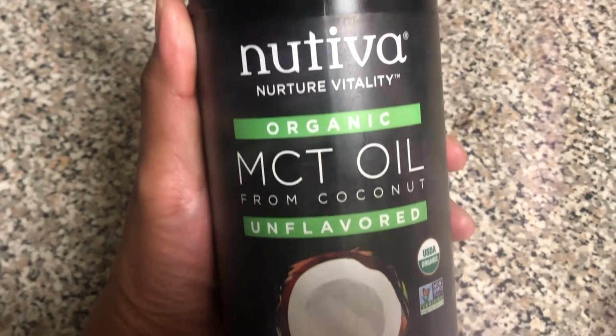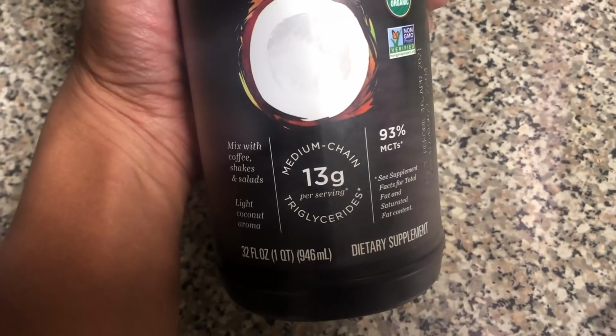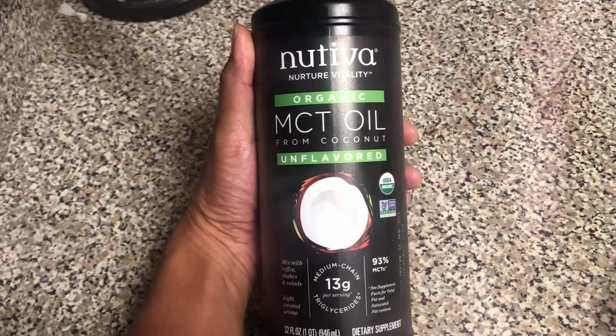Okay, then when it comes down to the MCT oil, Nutiva is a good brand for the MCT oil. Again, we have Nutiva down here in the States, but it's also available up in Canada. So if you're looking for MCT oil, that's probably going to be the one that you're going to want to lean towards.